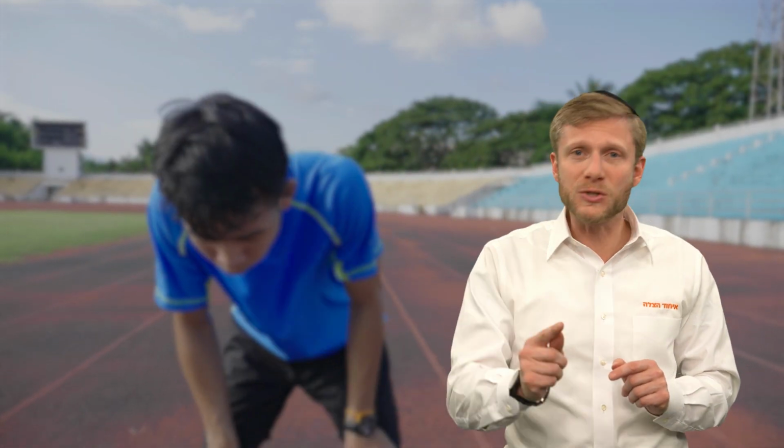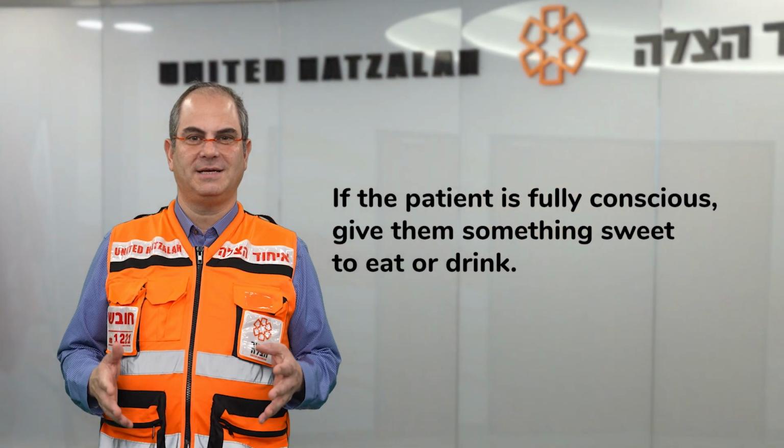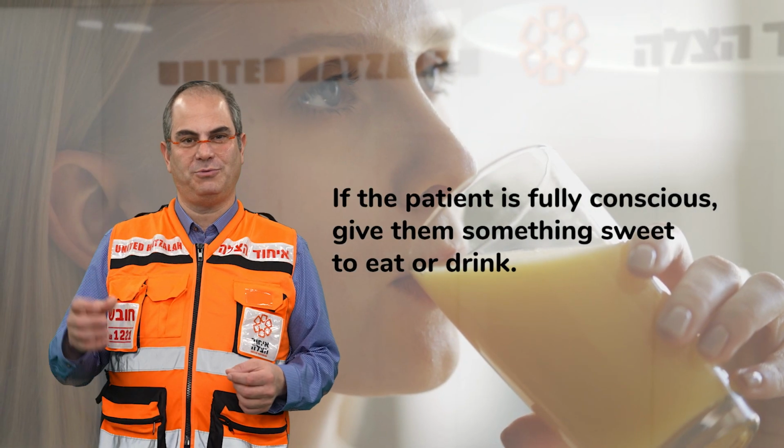Hypoglycemia may occur in non-diabetics as well, after extreme exertion or prolonged fasting. So what should you do? Try keeping the person calm. If the person is fully conscious, give them something sweet to eat or drink.